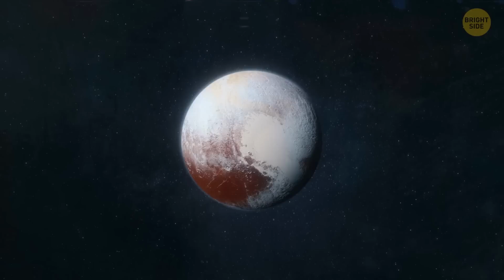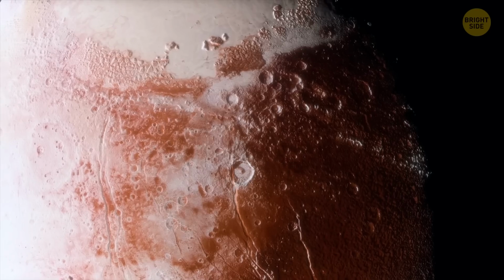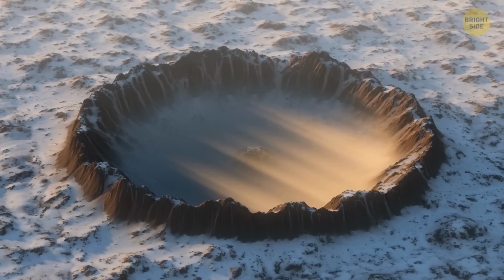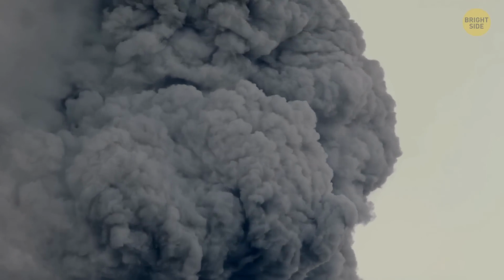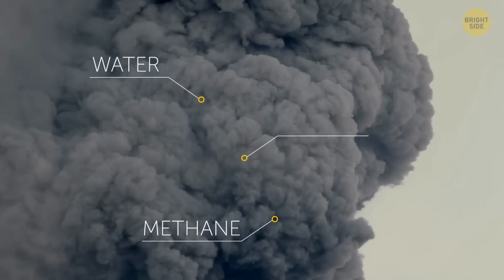Volcanoes on Pluto, which are called cryovolcanoes, spit not lava, but ice. Instead of molten rock, they erupt water, methane, and ammonia.